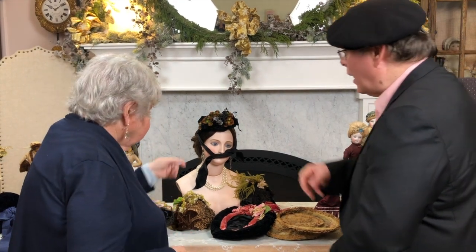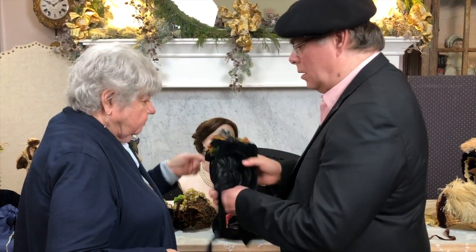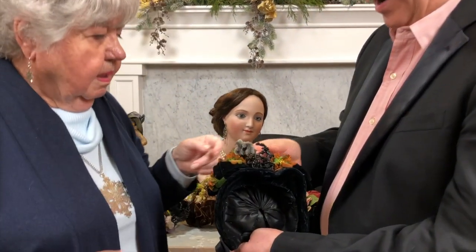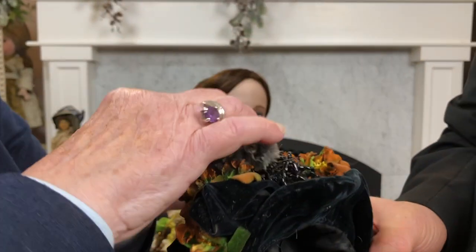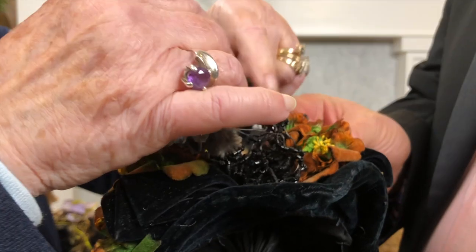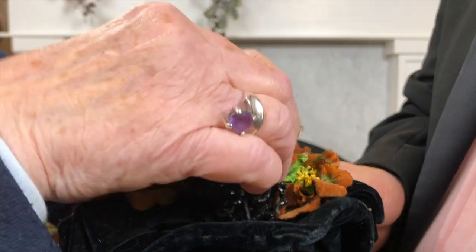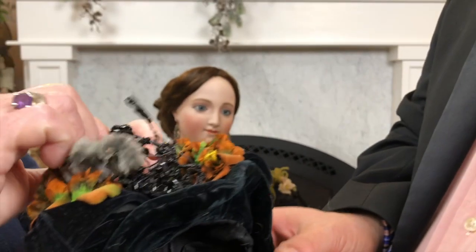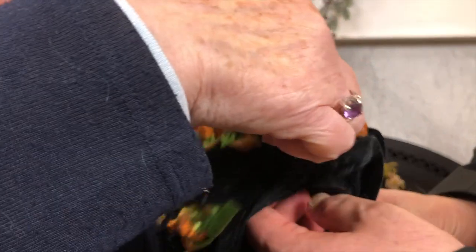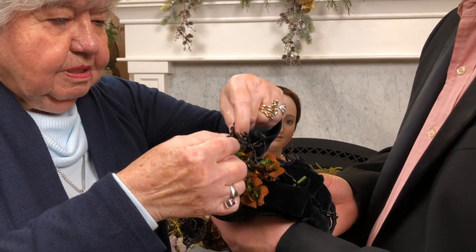But what I love is what they've used for, just wired up jet beads. And these would all stick up. They would be en tremblant, meaning they were meant to, as you walked along, they were supposed to shake. And they would come out in sort of a blossom-like or fireworks-like arrangement.